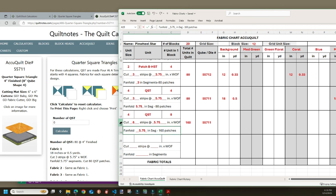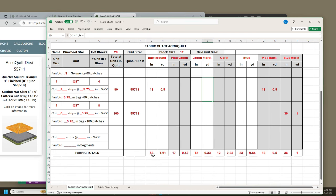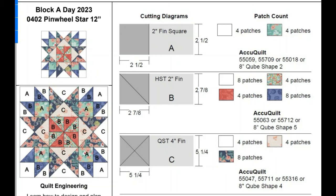So now you have the cutting instructions for your AccuQuilt. And then you would go through the same way. We'll total up each column for the fabrics. And here are the totals for our AccuQuilt dies in inches and yards for each of the fabrics.